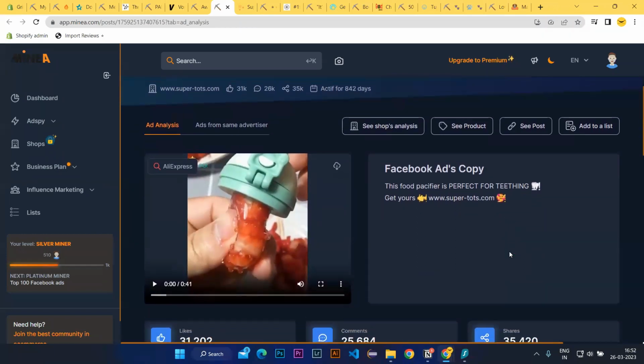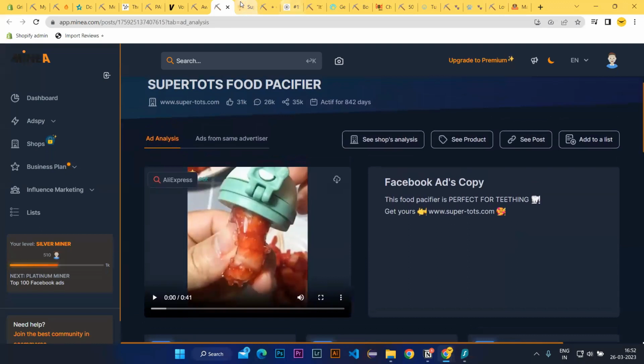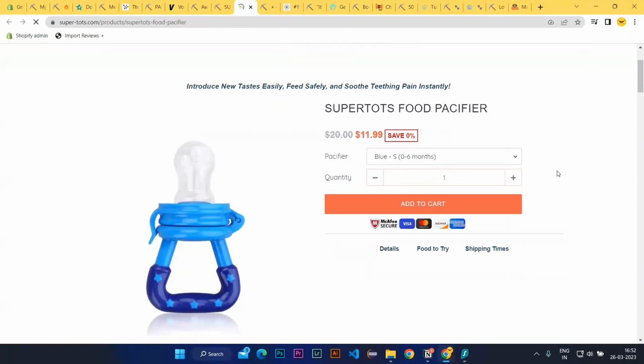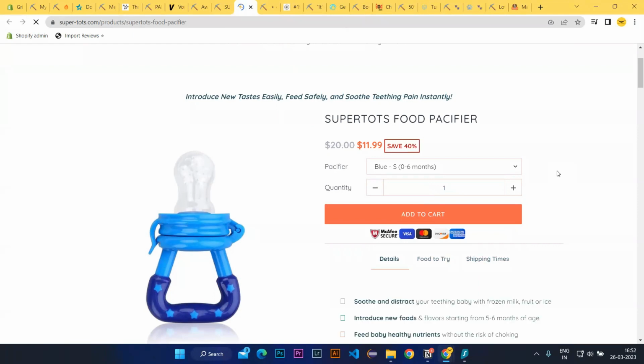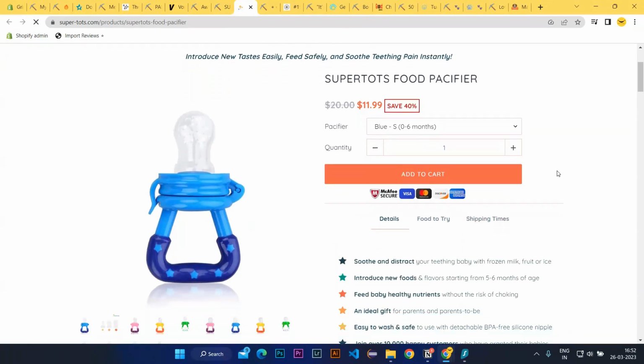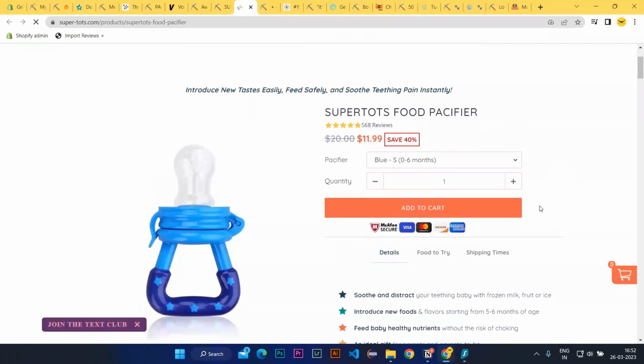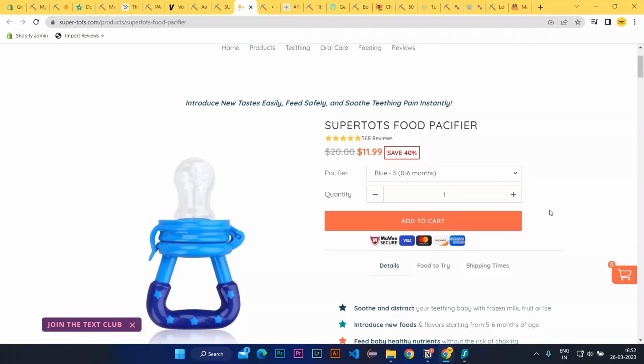This is a food pacifier for babies. This is the website. This is the product. Okay, it's $11.99. Again, we have a very small room to play with these low ticket items. So I don't usually recommend using these items and promoting them because, you know, the cost of advertising is increasing on Facebook day by day. And with such product margins, it's really hard to scale.